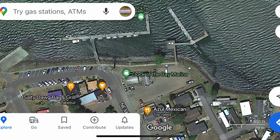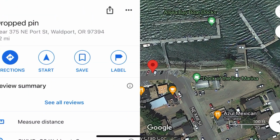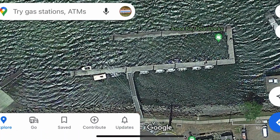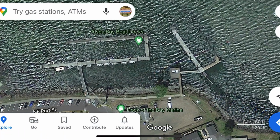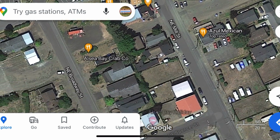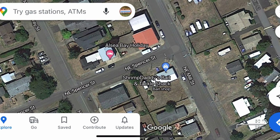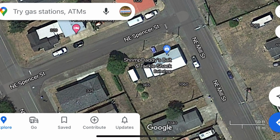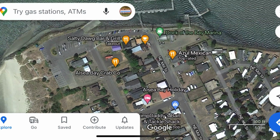So you can go ahead and park right here and walk out onto the docks. You can see it says boat docks. But pretty much at every single boat dock, you're allowed to crab. Doesn't mean it's necessarily a boat dock. If you're planning on coming here, possibly try to give Shrimp Daddy a call. They might be able to give you the report on what's happening.